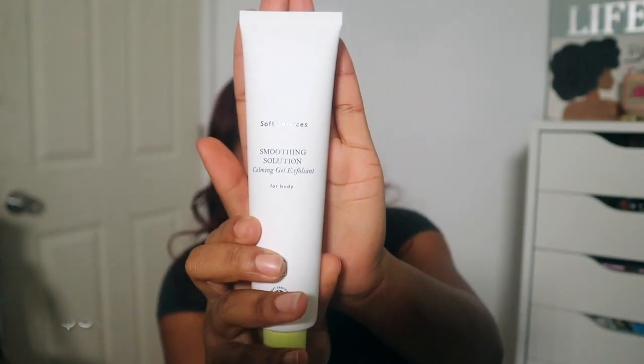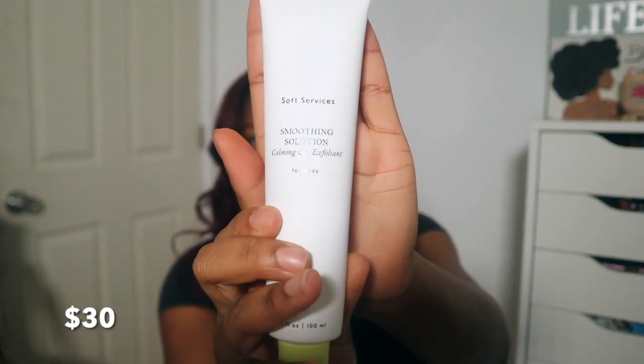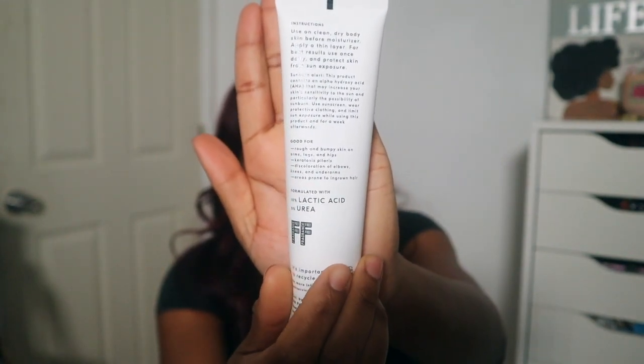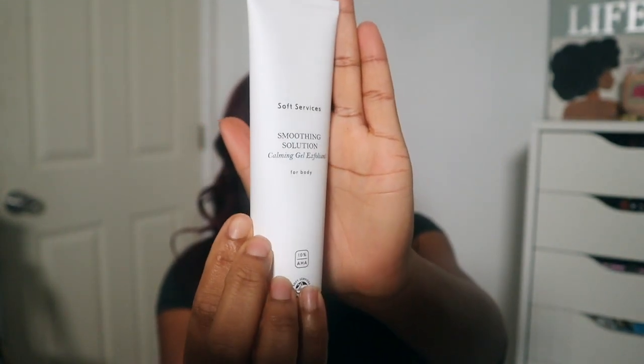This next product is from that same brand, Soft Surfaces. This is a soothing solution calming gel exfoliator for your body. It has 10% AHAs. This is a clear spreadable gel containing alpha hydroxy acid. It dissolves the buildup of dead skin cells with a soothing ingredient that helps calm visible irritation. This is also good for, again, strawberry skin. It's good for rough and bumpy skin in your arms, legs, and hips. It's good for discoloration of elbows, knees, and underarms, areas prone to ingrown hairs as well. This has 10% lactic acid and 5% urea.